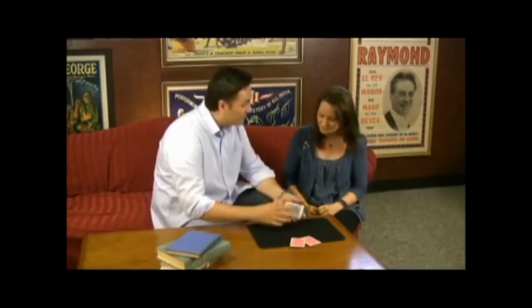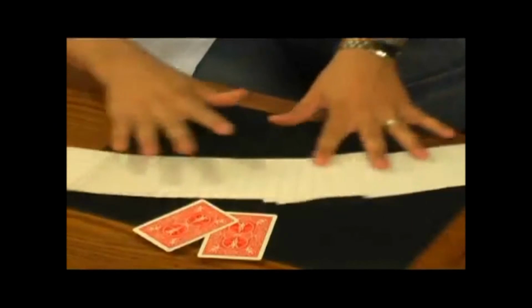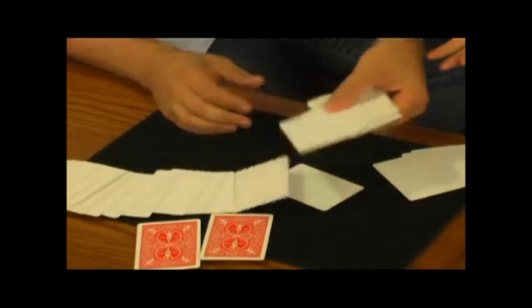But the part that I think is completely impossible, the part I can never figure out, is after all that shuffling and all that dealing, I have no idea what happened to all the cards we were just using a few seconds ago. What did happen?